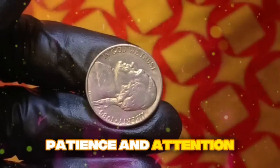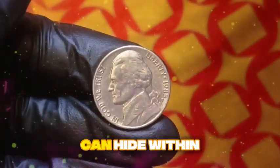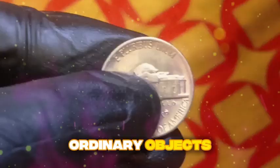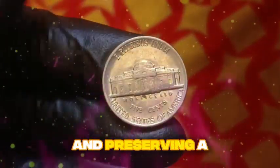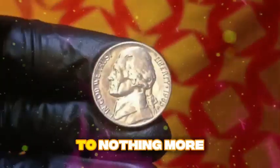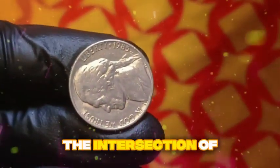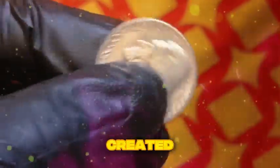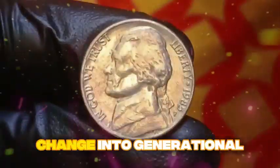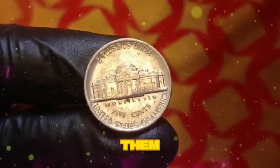patience, and attention to detail necessary to recognize that extraordinary treasures can hide within ordinary objects, and that the difference between spending a nickel and preserving a fortune often comes down to nothing more than taking a moment to really look at what you're holding, understanding that in the intersection of human error and mechanical precision, miracles can be created that transform pocket change into generational wealth, for those wise enough to recognize them when they appear.